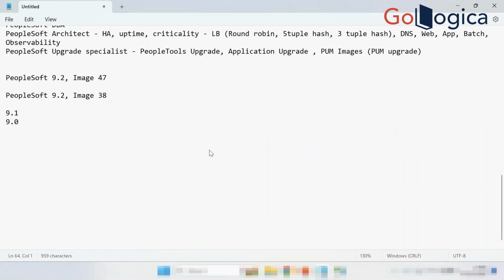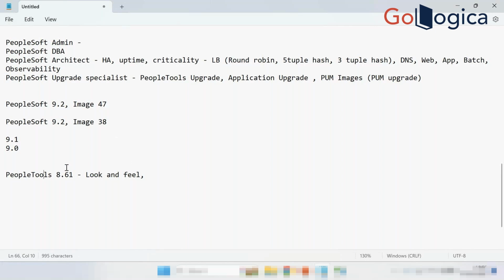Now, we said that we have PeopleTools as well for creating your domains, web application, all of that. Right now, the latest PeopleTools is 8.61, and some of my clients are on 8.58, 8.60. PeopleTools usually does not impact the business functionality. It is more for the look and feel, any delivered debug functionality, utility functionalities, all those kinds of things. It does not change your business processes. So when you ask someone what is your PeopleSoft version, they would say we have PeopleSoft 9.2 on image 47 with PeopleTools 8.61, or say image 47 with PeopleTools 8.60.